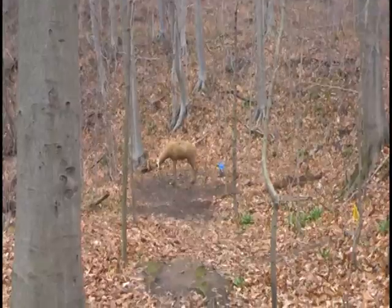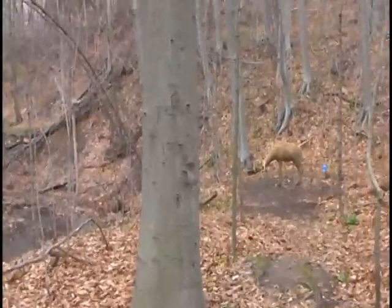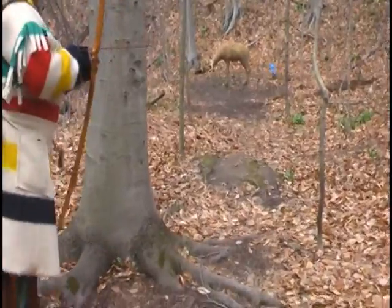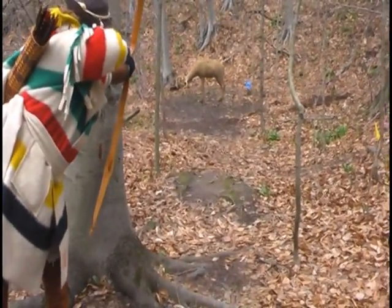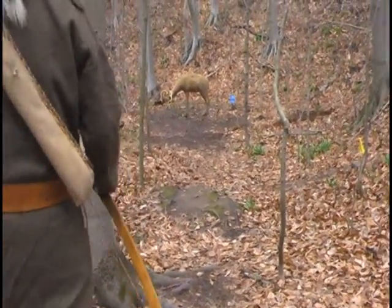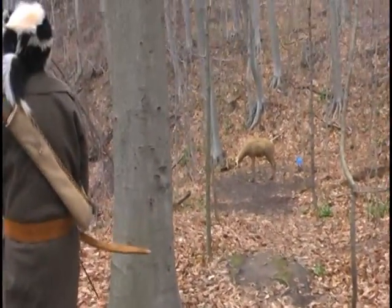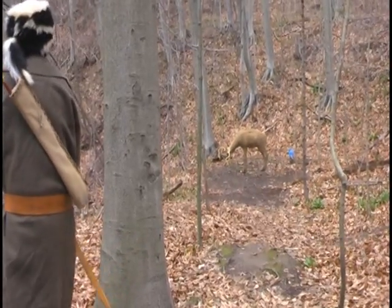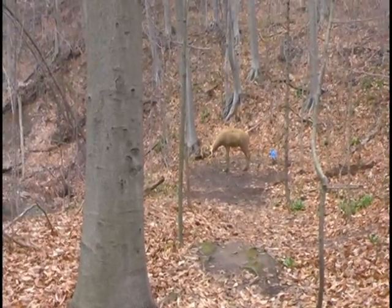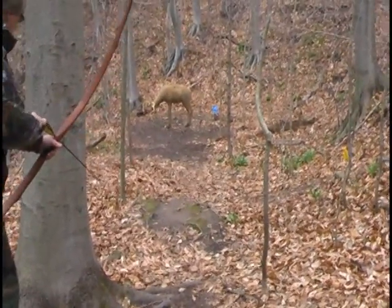Nice, Kevin. Good. You've got to shoot it. Just trying to hide behind that tree. Good. We made this one hard for the lefties. Good. We made it hard for the latecomers.